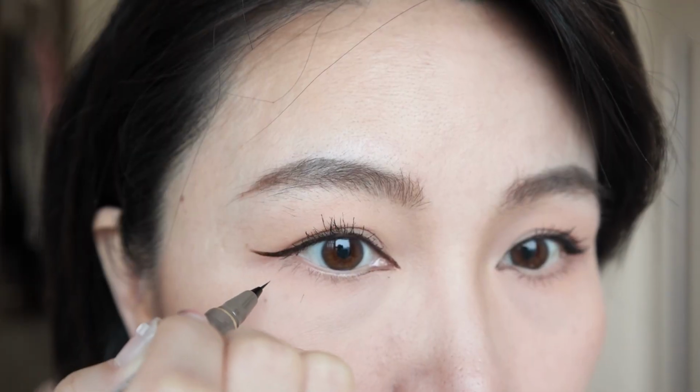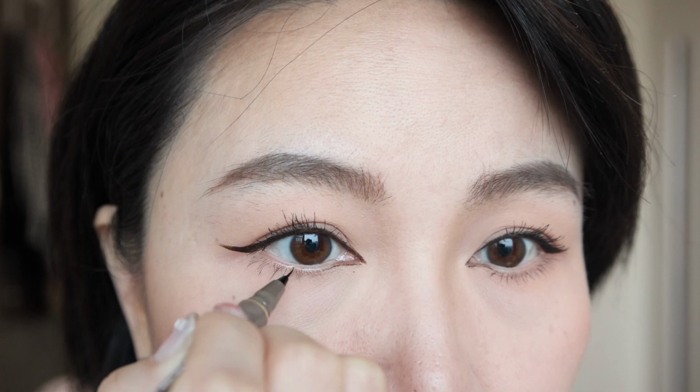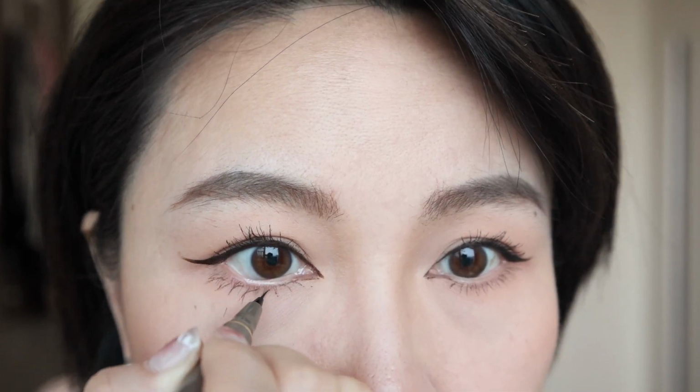Because it's so slim and the liquid flows non-stop, it's very smooth and steady right to the tip of the liquid liner. So even if you have unstable, shaky hands, like today, as you guys can see, and my technique of drawing fake lashes is still very much a beginner's, I am actually quite happy with the result because at least it is slim. Once you apply it with mascara, look at it now.